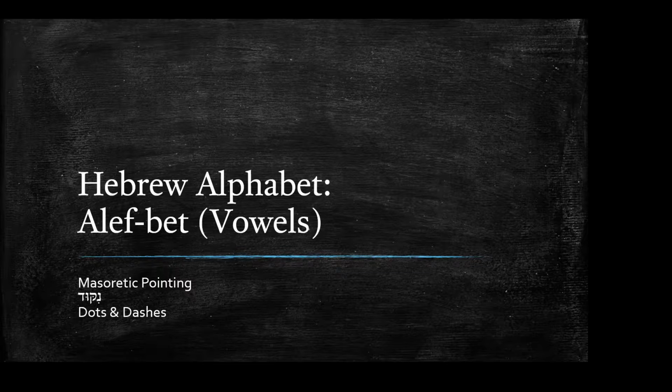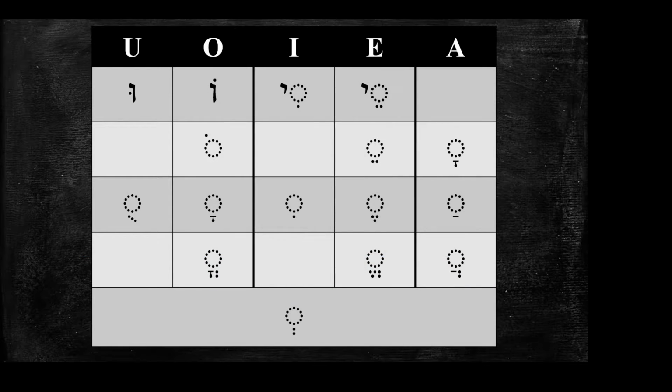So let's get right into this video. We're going to show you this chart. This is an overview of the Hebrew vowel system, and after we go over this briefly, then we'll go over the vowels one by one, and we'll talk about how to pronounce them, how they sound, and other characteristics of them. So this chart, you read right to left, A, E, I, O, U, but vowels in Hebrew say A, E, I, O, U, which is familiar to other languages as well. So you read right to left.